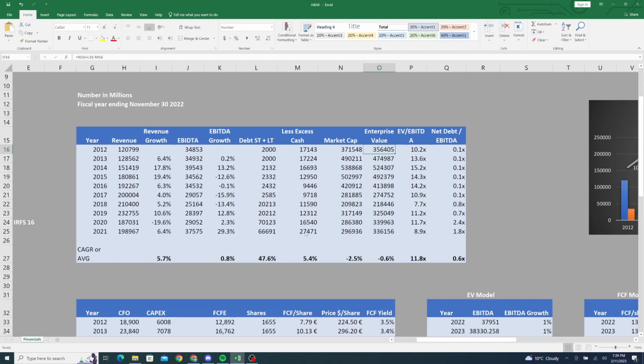So that brings us to enterprise value, which is the entire value of the business. So this is the market cap to which we add the debt and subtract the cash.